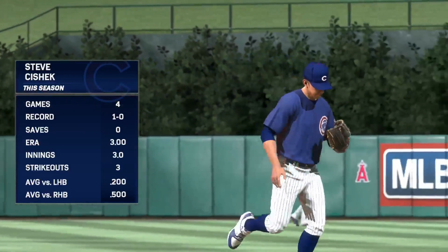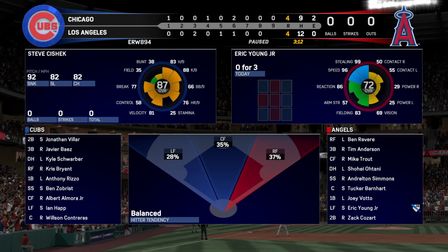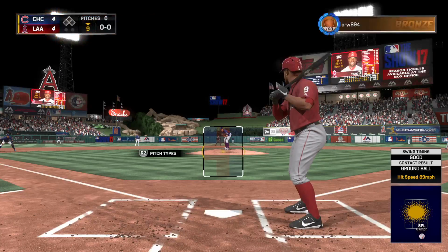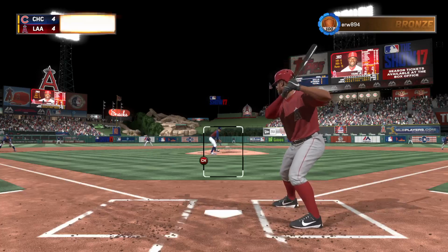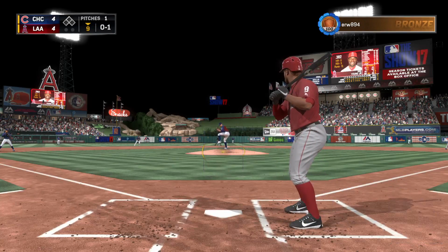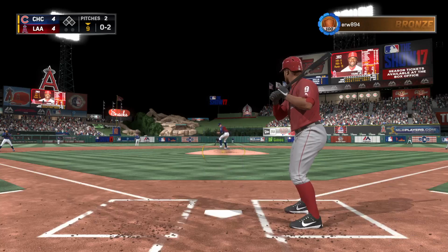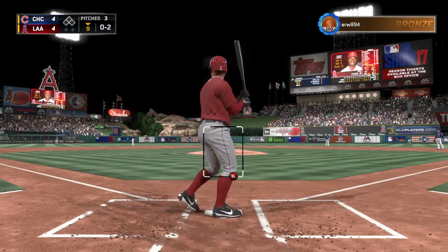Striding in, Eric Young Jr. Steve Cishek. Eric Young Jr. starts things here with a changeup for a called strike. This guy's motion is so funky. You almost have to take the first pitch and just hope it's going to be a ball. In this case, it was a strike, but you got a chance to see his motion. Maybe you can measure it now and get back in the at-bat.